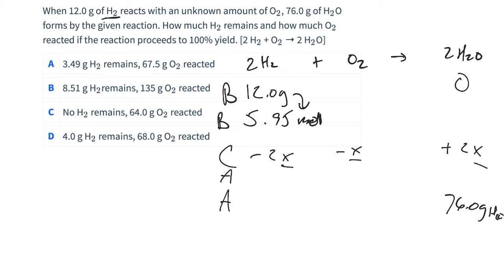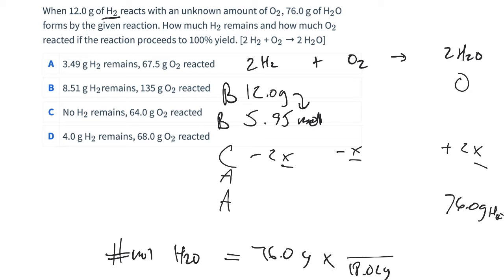We start doing a lot of CO2 and water problems, so I think probably you'll start memorizing these molar masses, but we're just taking 2H plus the O. So 76.0 divided by 18.02 grams per mole. So I'll show that just in case somebody's lost. The number of moles of water would just be equal to the 76.0 grams of water times 18.02 grams per 1 mole of water from its molar mass.